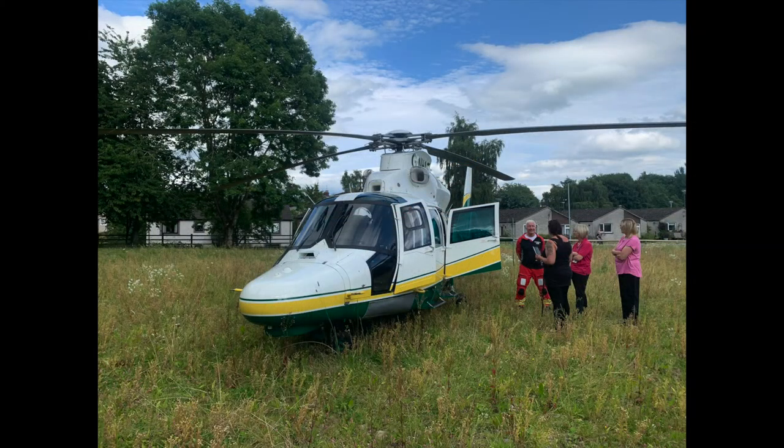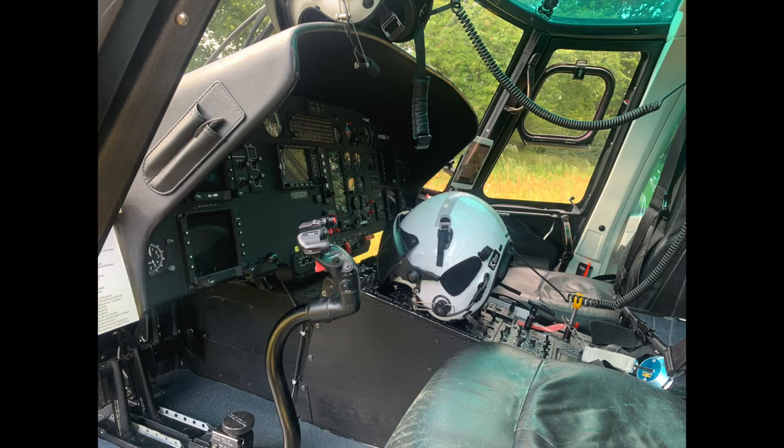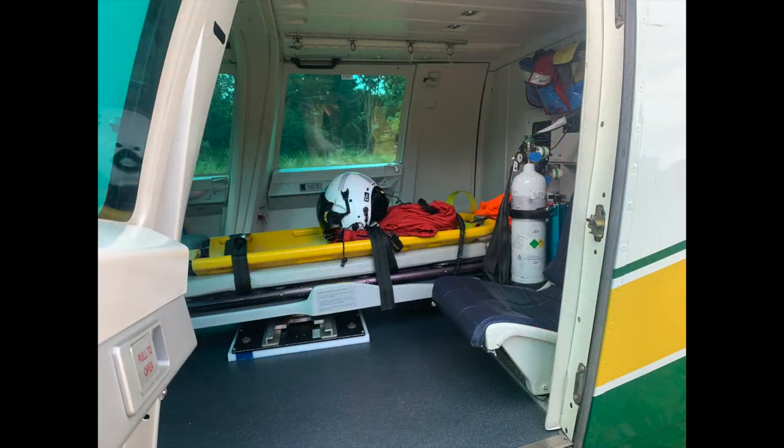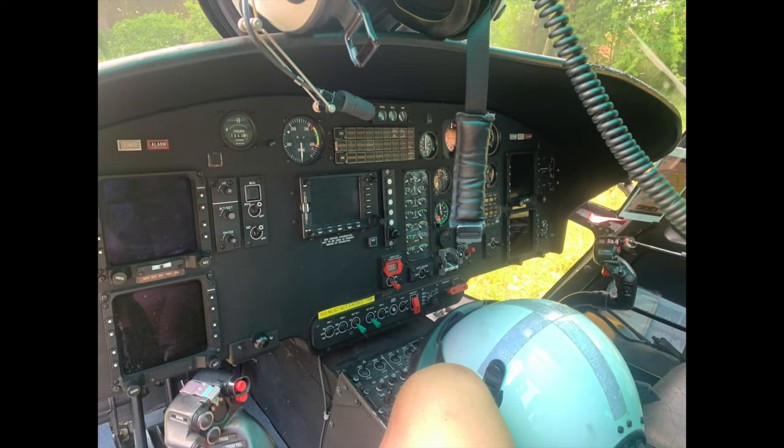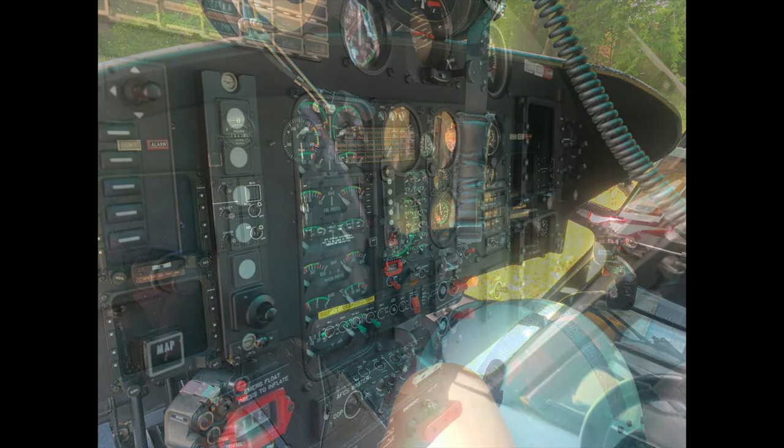So here is an outside view of the helicopter. Obviously this landed in a little field. This is inside the cockpit with the helmet and the stick. This is where the injured patient's place is, where the doctors are. Another photo inside the cockpit with more views later.